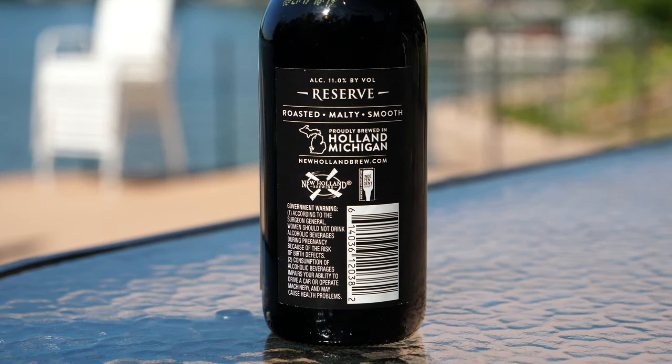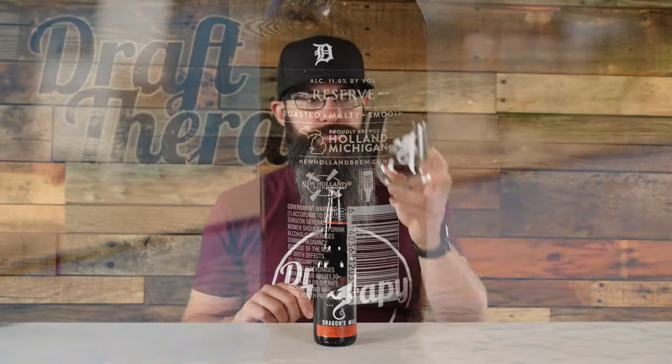The old ones would list pairings on the label. They don't do that anymore. Now they just say roasty, malty, smooth. And I'm going to use my Dragon's Milk glass that they sent me a while back. And I grab my handy dandy bottle opener.